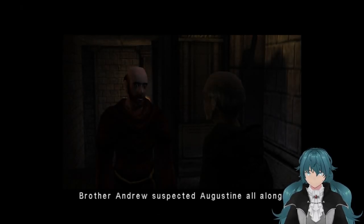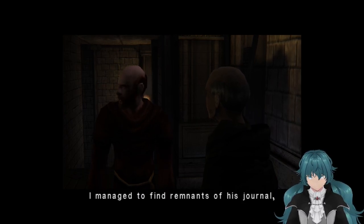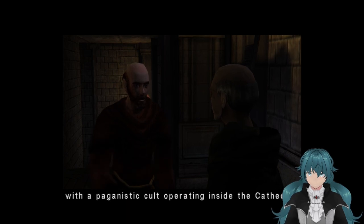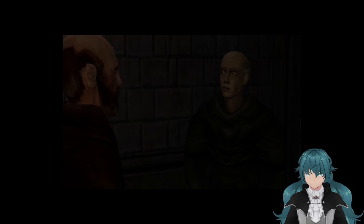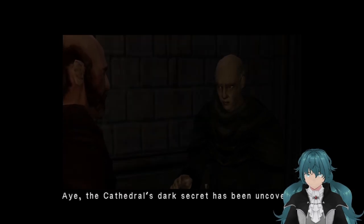Brother Andrew suspected Augustine all along. I managed to find remnants of his journal, and it all points to Augustine's involvement with a paganistic cult operating inside the cathedral. Aye, the cathedral's dark secret has been uncovered.